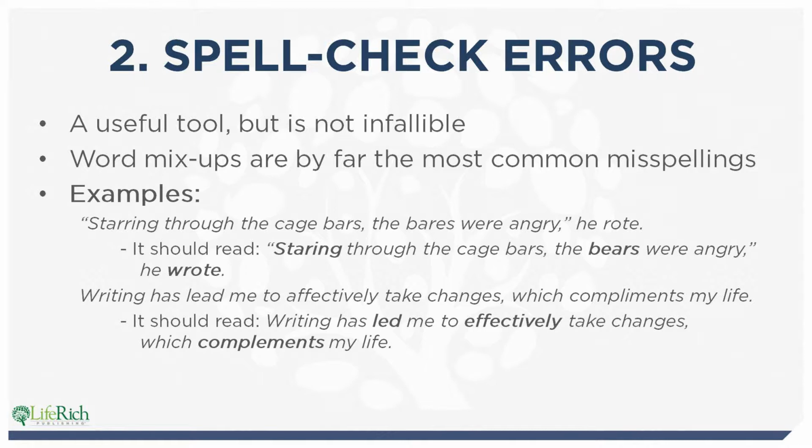Technically, these errors are properly spelled words. They're just in the wrong context. This is why you need an editor to interact with your manuscript, because the editor can see the context.